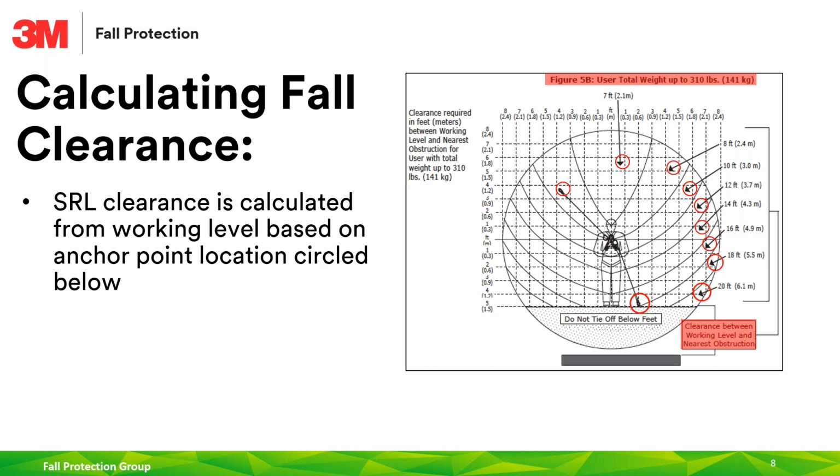So if we look at these red circles here, I'm going to point to the lowest one near the worker's feet in this chart. As you can see, the graph goes in increments of 1 foot, okay? And it also says do not tie off below feet. So your working range is clearly identified here. If we look at the first red circle, the lowest one, closest to the worker's feet, you can see that the worker is situated about 2 feet away from their anchor point, and their anchor point is right at their foot level. If we run our finger across this band, we can see that the fall clearance is identified on the right, and it says 16 feet.